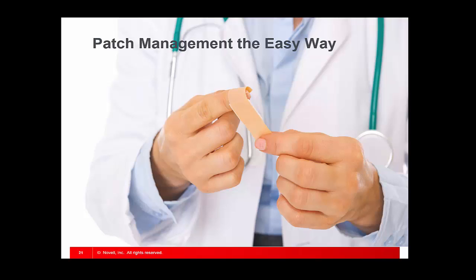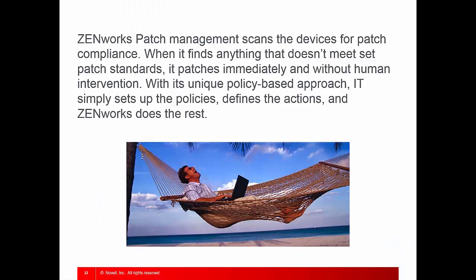Just define the patch policies, and ZENworks will follow up and will pull from a pre-tested library of the latest patches to do all the work for you. You already know how fast threats come to the system and how important it is to keep the system patched constantly to compliance standards to protect it against that fast moving threat.